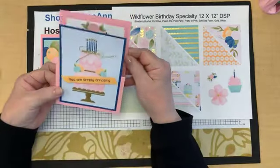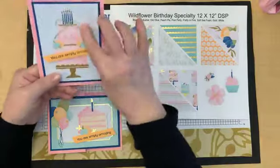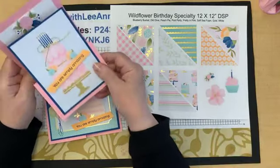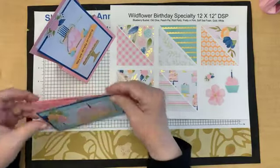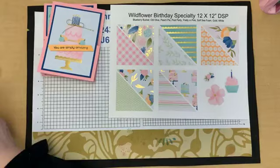So here I did 2 different basic folds. This one's kind of a normal fold. And then this one, because these are printed layers in one of the sheets, I wanted to use these and show them off. And so I made an easel, kind of a latch card that stands up on its own. So you have this one, and then you have this one. So these are all fun fold cards.